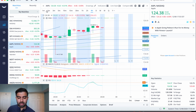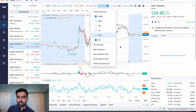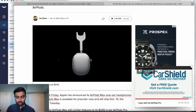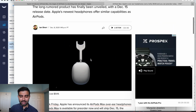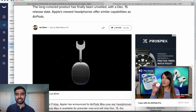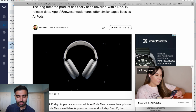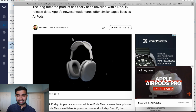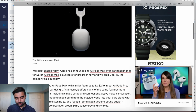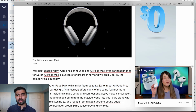So let's take a look at what they launched, and then based on that, we'll take a look at how the trading day looked. So it is these right here. They're called the AirPods Pro Max. We know they have a tendency of keeping similar names. So we've got the iPhone Pro, and then the iPhone Pro Max, similar case here, where we've got the magic of AirPods, as they say, in a stunning over-the-ear design. Look pretty cool, not gonna lie. As it says right here, they're pretty similar to the AirPods Pro, but in an over-the-ear design. So pretty cool wireless headphones.